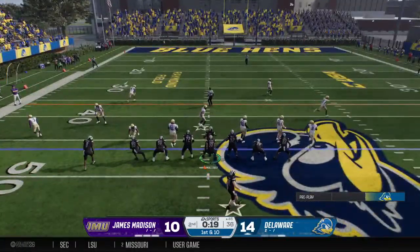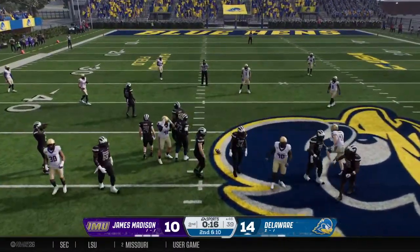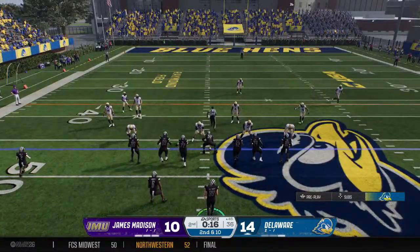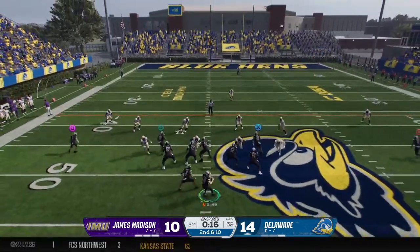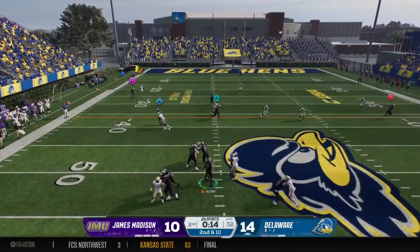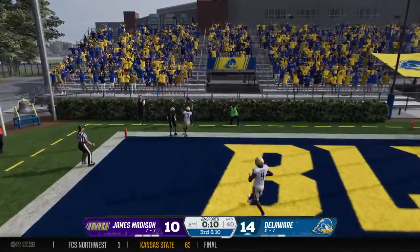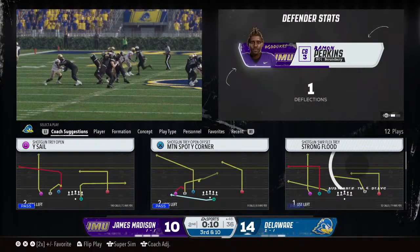The Blue Hens come to the line in the hurry-up. Double time, hustling to the line. They spike it to stop the clock. So now it's 2nd and long. Looking to fire. Rushes on him. Fires deep toward the end zone. That one will be incomplete, and we are down to 10 seconds to go.